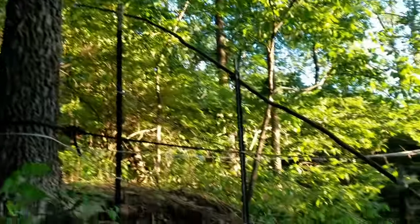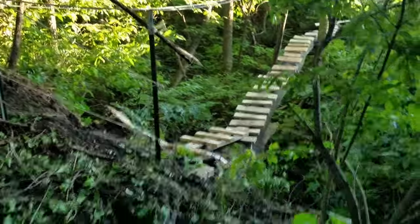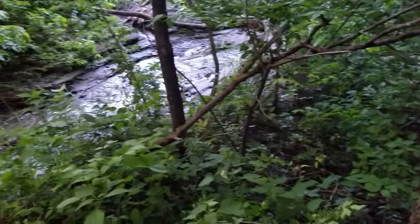So there's Megan. We got a little ladder. Bridge. And then what I'm walking on is just a bit of a hillside.